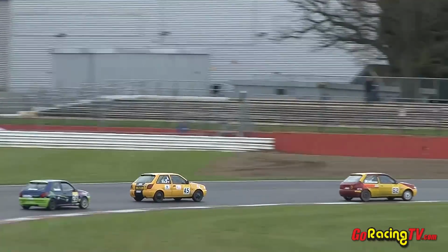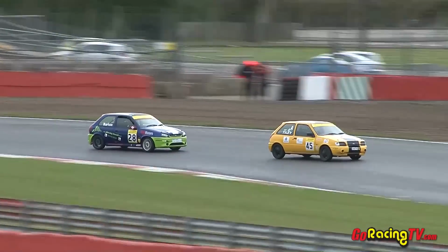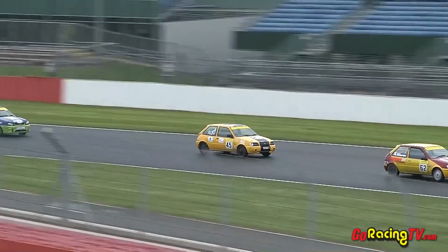But this is where Tiley picked up extra momentum last time. A wide line into Luffield. Now can he just scrape a little bit extra momentum and get on the boot lid of the car in front and have a go? You can see he's closed up a little bit, maybe needs to be closer through Brooklands.